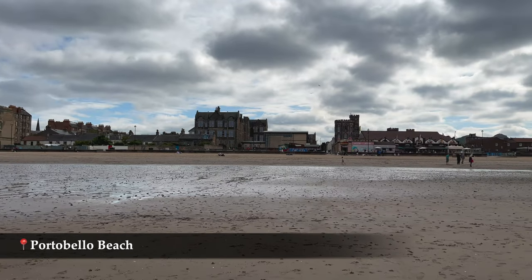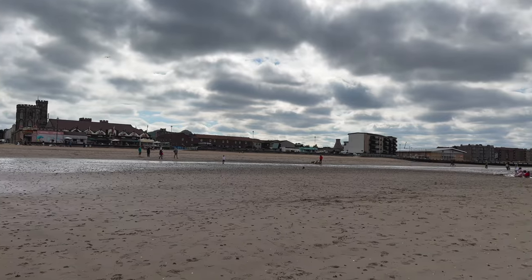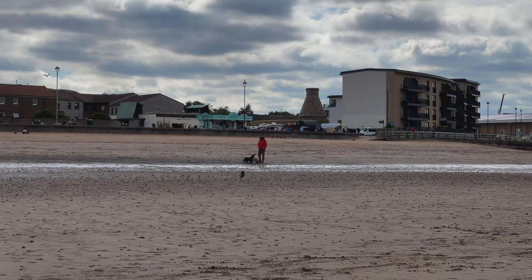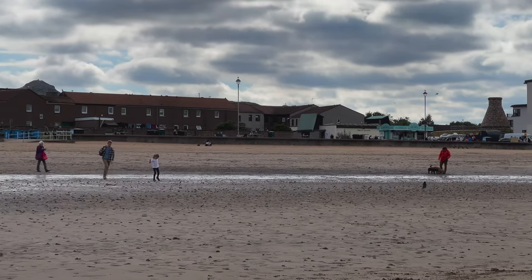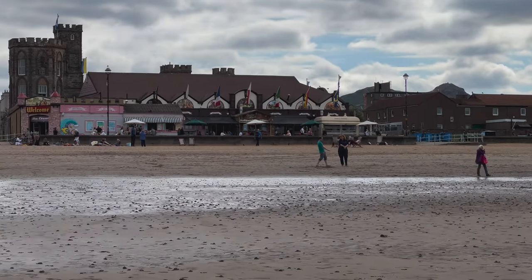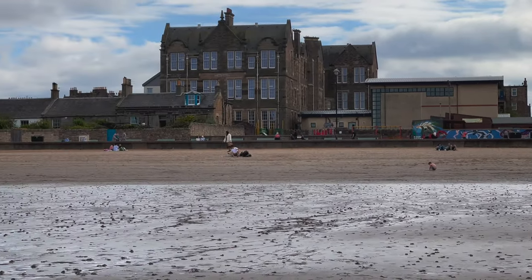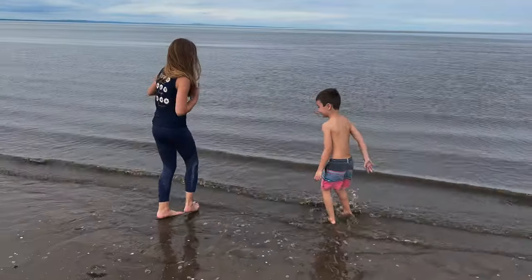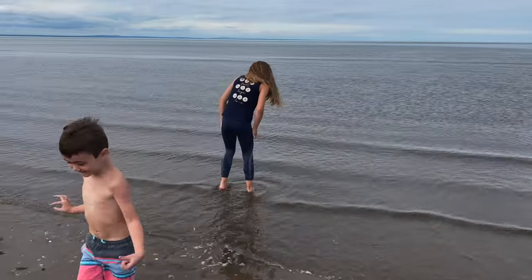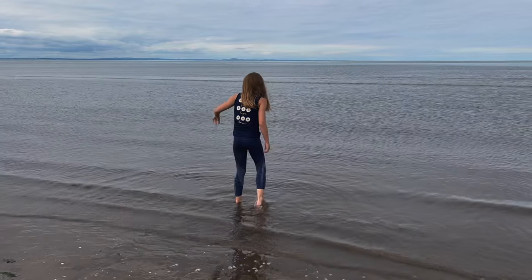Portobello Beach is a coastal suburb 3 miles east of Edinburgh, facing the Firth of Forth, and just 20 minutes away from Princes Street in Edinburgh. The area offers a nice escape from the hustle and bustle of the city, with ice cream parlors, arcades, and beachside cafes found all along the promenade, making it the perfect place to spend a sunny afternoon, or even a winter one if you're trying to blow away those cobwebs.